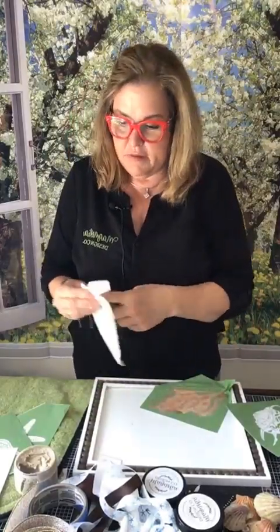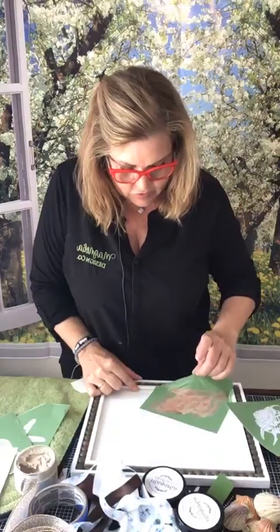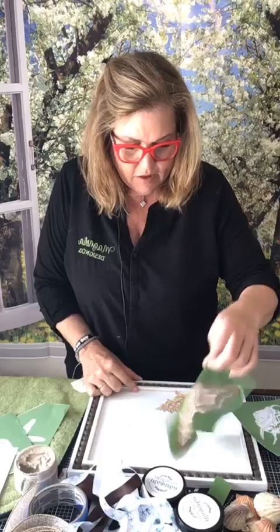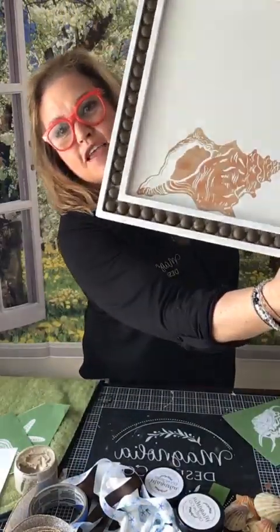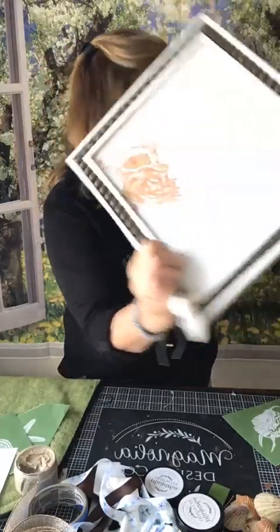Now, this is the big thing. The big thing, if you know me, it's called a what? Peel and reveal. So we're just doing this, peel and reveal. And look at how beautiful that came out. Wow. Look at how pretty. What do you guys think? See how awesome that came out? I love it. Isn't it great?